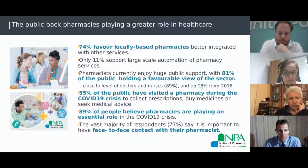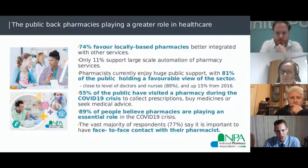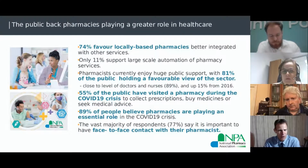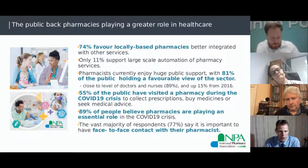So as I said, we really love data. Coming to the next point, only 11% supported large-scale automation of pharmacy services with a centralised dispensing model and pharmacists working predominantly from GP practices or remotely. That played to the point I've just described, that people love the face-to-face. But without the data, we didn't know. We've seen Amazon scaled up during the pandemic, and many people have used Amazon for all sorts of things. But the public actually want to see pharmacy providing a face-to-face service. They really value that, and this data was really important in pushing that home.